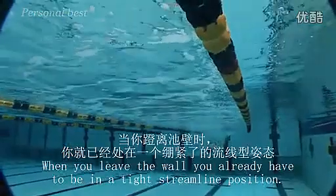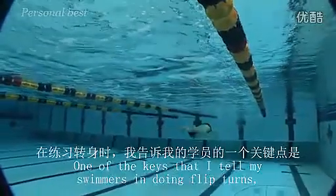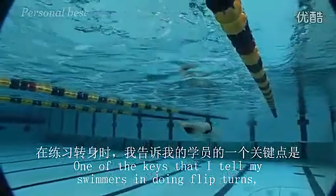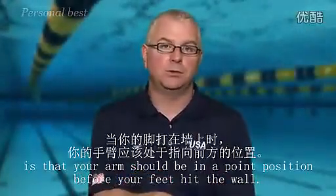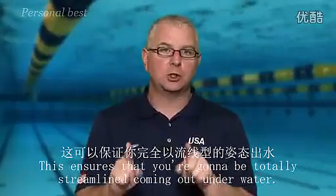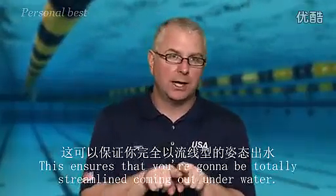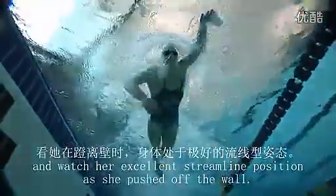When you leave the wall, you already have to be in a tight streamline position. One of the keys that I tell my swimmers in doing flip turns is that your arms should be in the point position before your feet hit the wall. This ensures that you're going to be totally streamlined coming out underwater. Watch Katie on this turn and watch her excellent streamline position as she pushes off the wall.